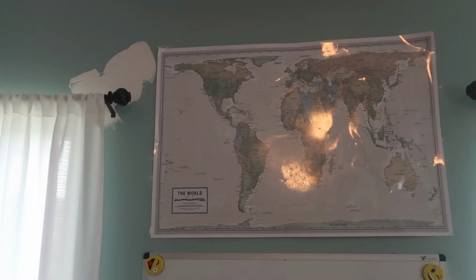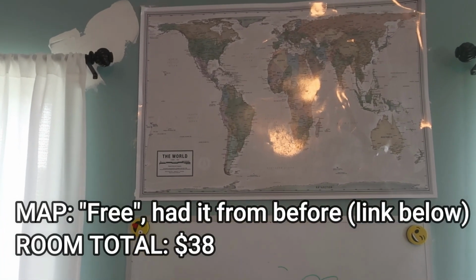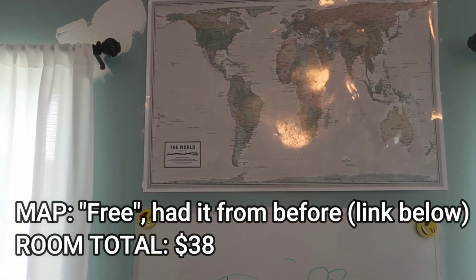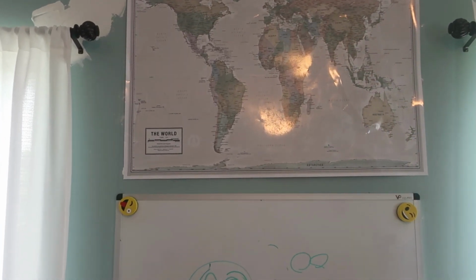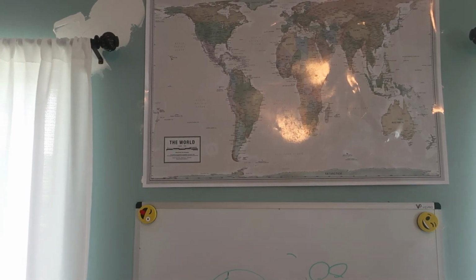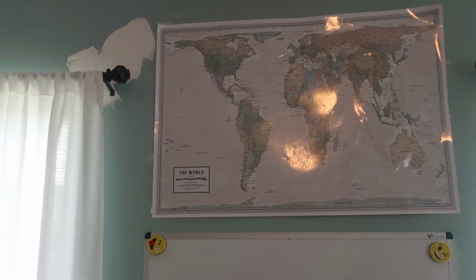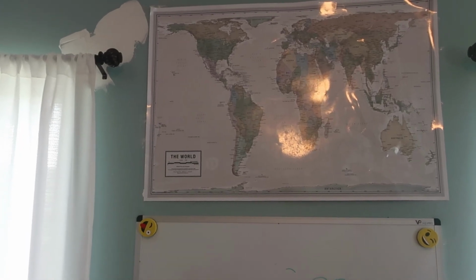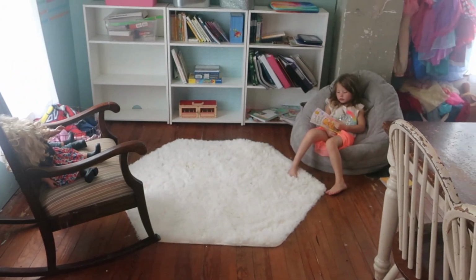And above that we have a world map. And this is an orthographic world map, which means it's supposed to be to actual scale. You'll notice that Africa is actually larger than North America, which it's supposed to be. So it gives a real perspective of how the different countries in the world size up, and it's great for our geography learning. Okay, and then over here I set up a reading area.